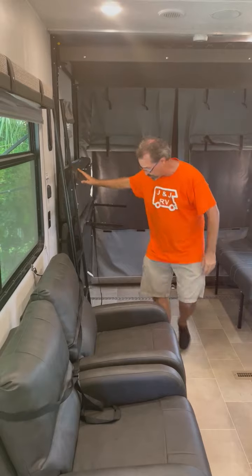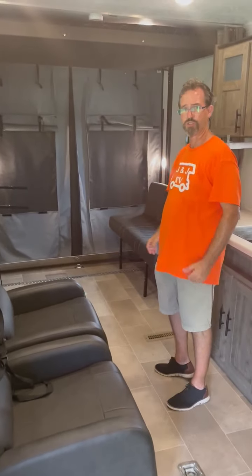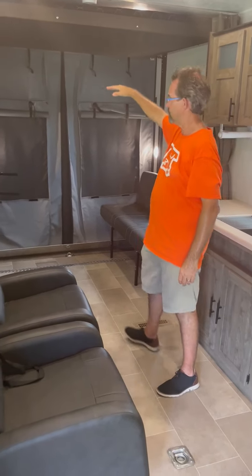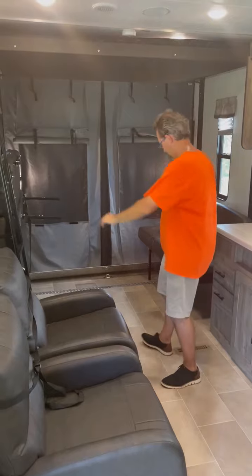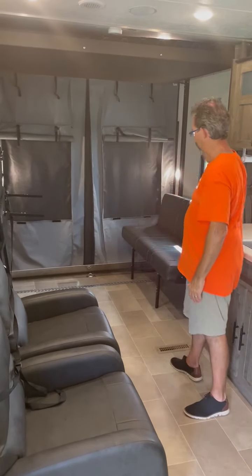These also, when they're down and fully extended out, make another large bed. So you essentially have two queen beds. You've got the queen bed that powers down, so right about here, as you saw when we walked in, another queen size bed, or two benches, or they can both be tucked away.